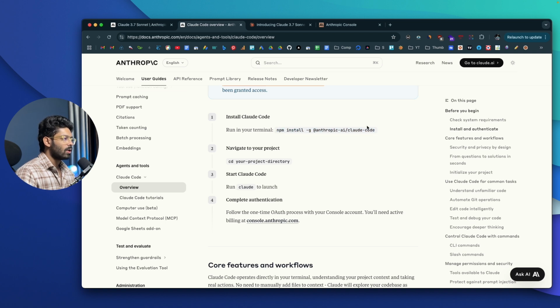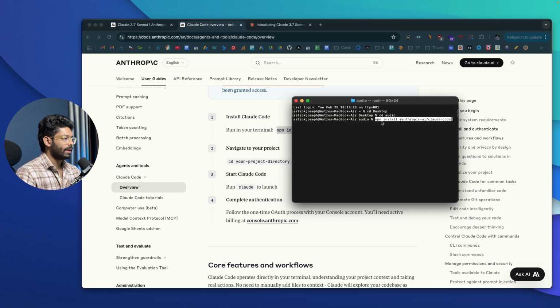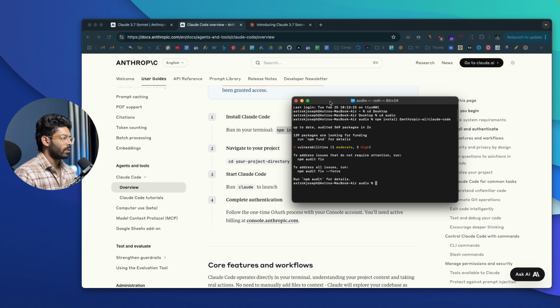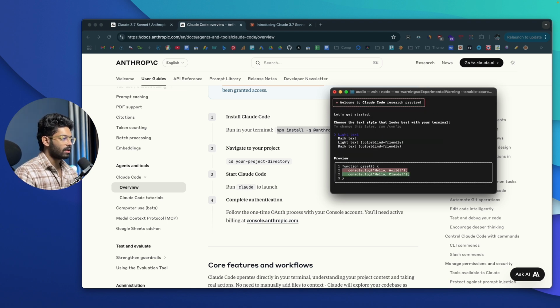So let me quickly open a project, run this, and let's start using it. Here I have opened up the terminal, and I'll paste it and hit enter and let's see. Okay, now that's installed, and all I gotta do is navigate to the project folder and run the claude command to access it. So I'll run claude, hit enter.